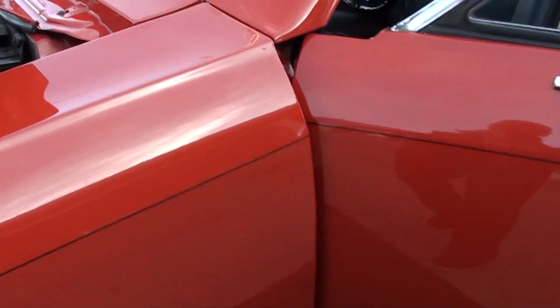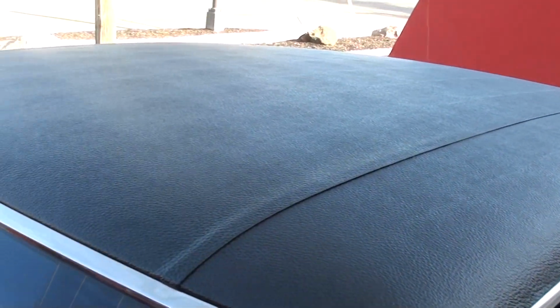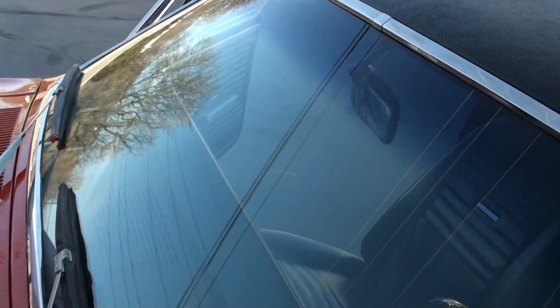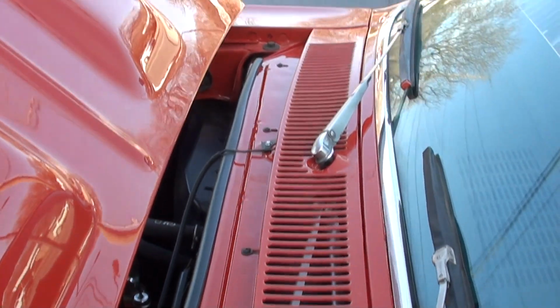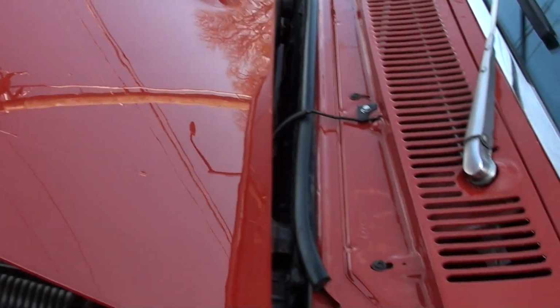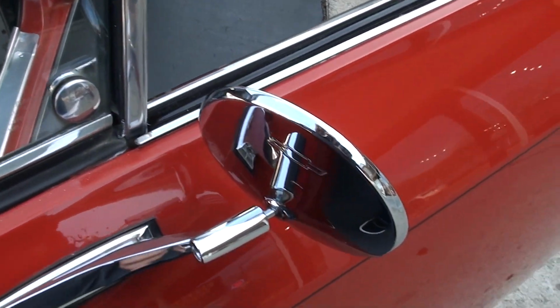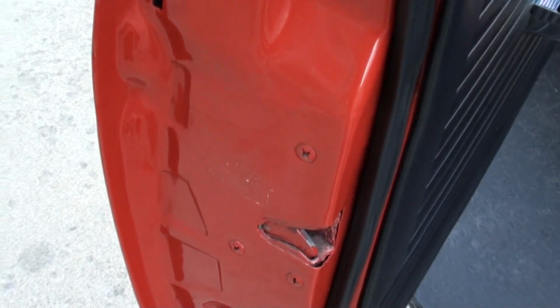Yeah, again, factory red car. That's a real plus. Look how nice this car is. Pretty car. Bunch of new stuff coming, guys. Make sure you're watching that site. A few little blemishes here in that A-pillar, chrome mirrors, new door handles. And make sure you're watching that website, man. I am buying like crazy.